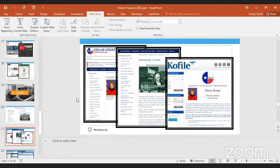If it's not online, it will be available at the courthouse, and you can go in and they have great help that will lead you to the microfilm or to the big books of records that might be available for you. Again, though, whenever you go to the courthouses, you can't just go in and say, show me everything about John Smith. You need to know what you're going in for.